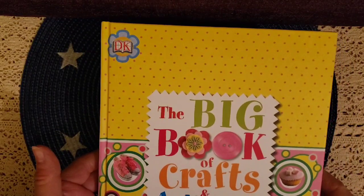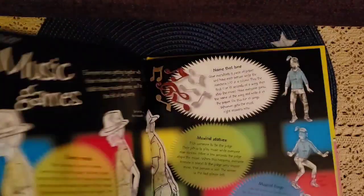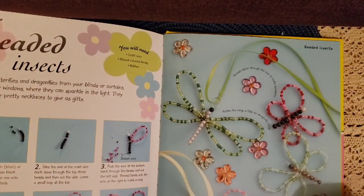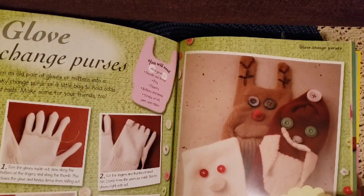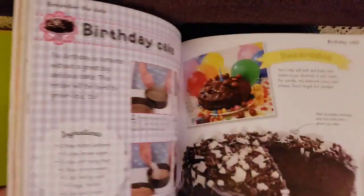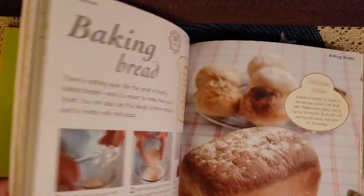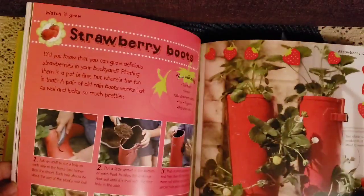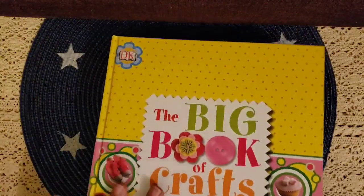The next one is by DK, and it's the Big Book of Crafts and Activities. So grab your stuff and get creative. I like this just because if we want to make different things or gift things to people, there are some really cool crafts to go in and make. These are beaded insects, so I thought those were cool. My daughter would be fantastic at making those. There's things for Christmas we can do. Valentine's, they're just all different. Glove change purses. And I just saw some things like these cakes, making a birthday cake and decorating it, and then gingerbreads, and just so many things I would love to do. And they've got some great recipes, and just balloon animals, just lots of fun things. So I thought I am going to get this book, and we are going to make some of the gifts in here. This is super cute for your garden with the strawberries with the red boots. I liked that also. So great crafts in here.